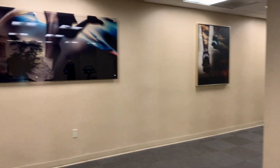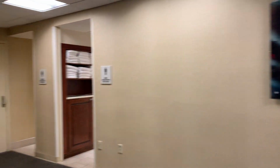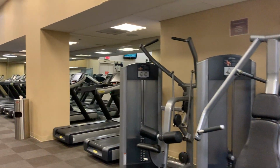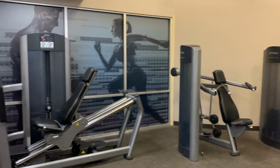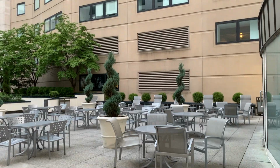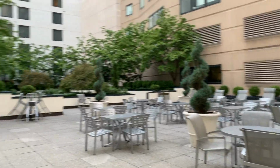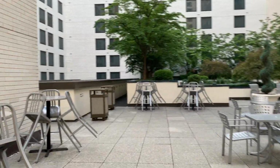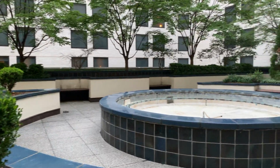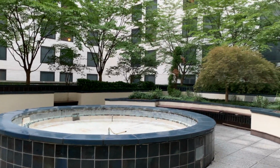The hotel also had a very well-appointed large gym, with lots of different equipment of all kinds. They also had locker rooms, so there was a space for you to change if you needed to. There's also a large courtyard in the middle of the hotel, accessed right near the gym, so you could get a little bit of outdoor time if you wanted.